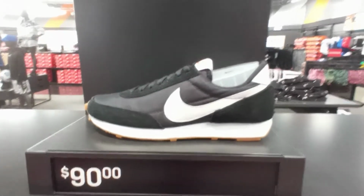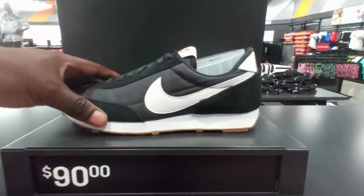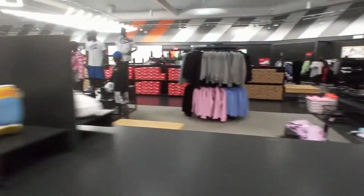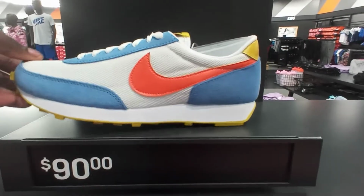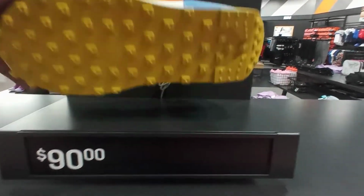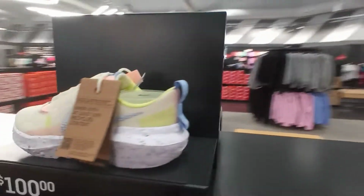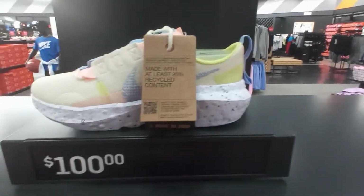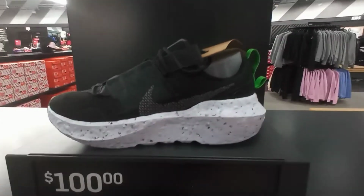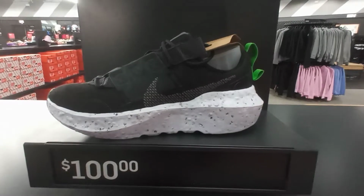Got a pair of Nike Air D-Brakes right here, white, black colorway, gum bottom, going for 90 bucks right here. You have another pair right here, basically like an aqua blue, orange colorway, gum bottom, going for 90 bucks right here. You got a pair of Nike Women Crater Impacts right here, multi-colorway, going for 100. You have another pair right here, all black colorway, recycled sole, going for 100 bucks.